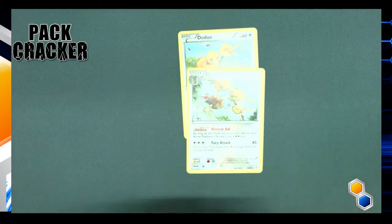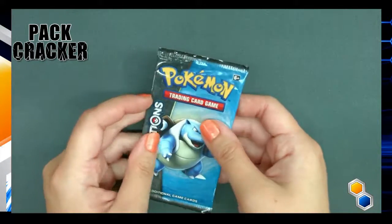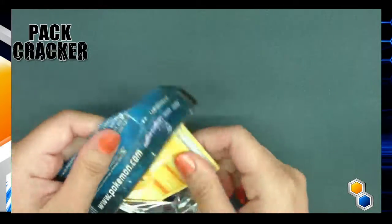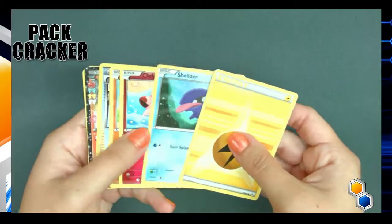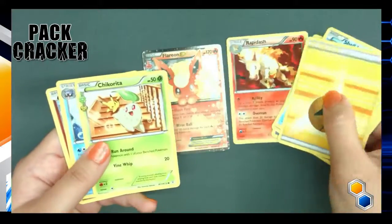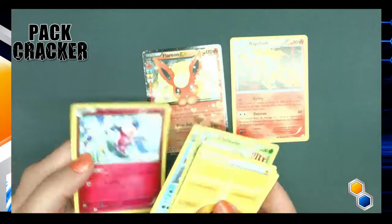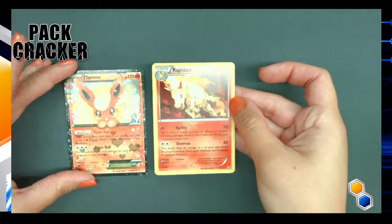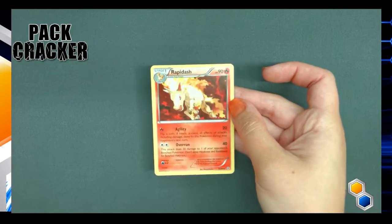Yeah, I'm still pretty excited about finding that Sylveon. And Flareon's okay too, I guess. Oh, another lightning energy. Oh, and there's another Flareon EX. We've got all the good packs. All the Eeveelutions. Check that out. That Flareon EX is just adorable. And there's a Rapidash rare as well.